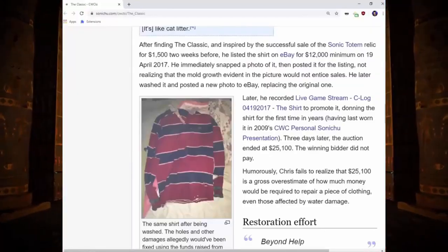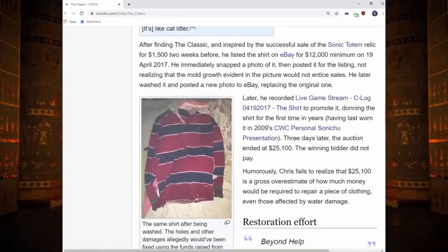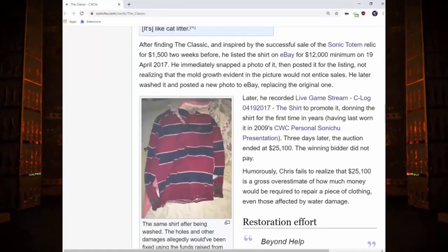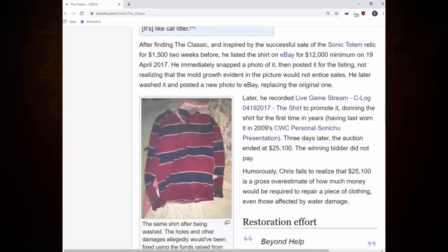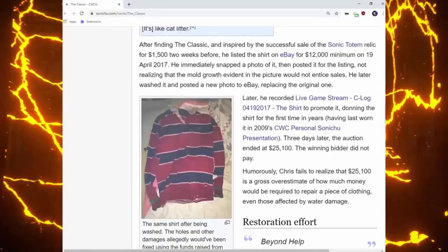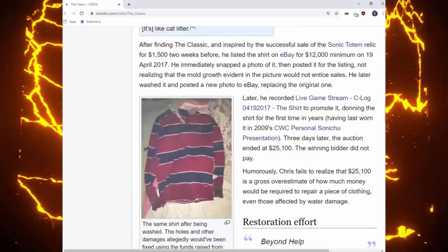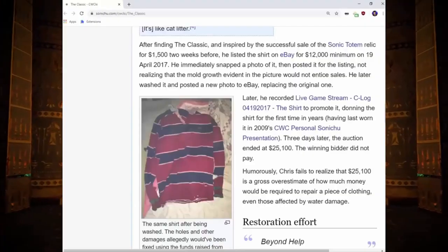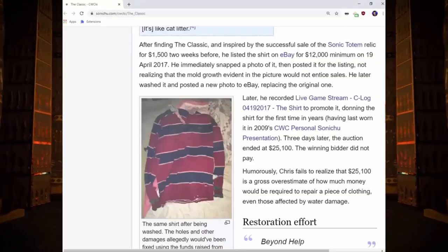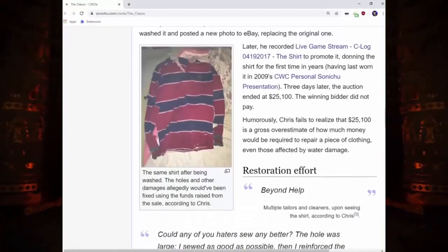After finding the classic, and inspired by the successful sale of the Sonic Totem Relic for $1,500 2 weeks before, he listed the shirt on eBay for $12,000 minimum on the 19th of April 2017. He immediately snapped a photo of it, then posted it for a listing, not realizing that the mold growth evident in the picture would not entice sales. He later washed it and then posted a photo of it on eBay, replacing the original one. Well, that doesn't help, Chris, because we already saw the first photo.